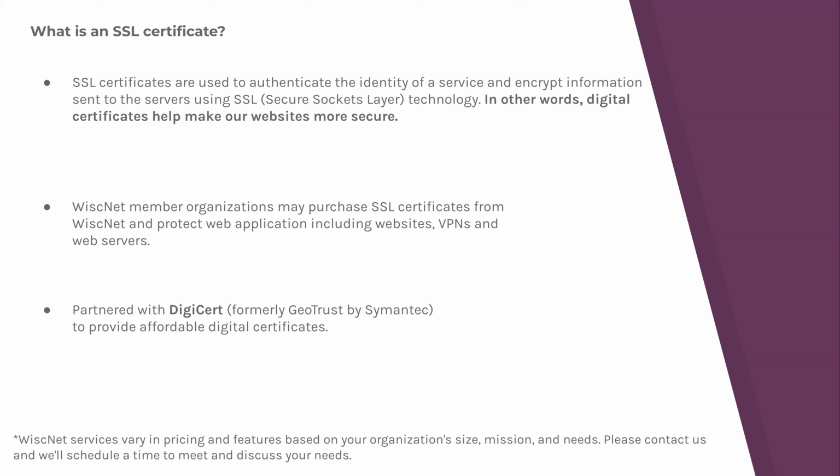WiscNet member organizations may purchase SSL certificates from WiscNet. Again, it helps with surfing, VPNs, and web servers. WiscNet is partnered with DigiCert, formerly known as GeoTrust, to provide affordable digital certificates. So we give you guys discounts as well.